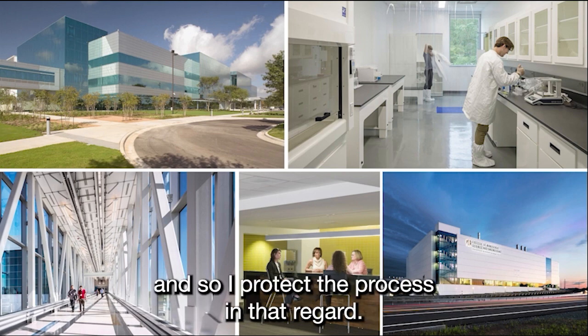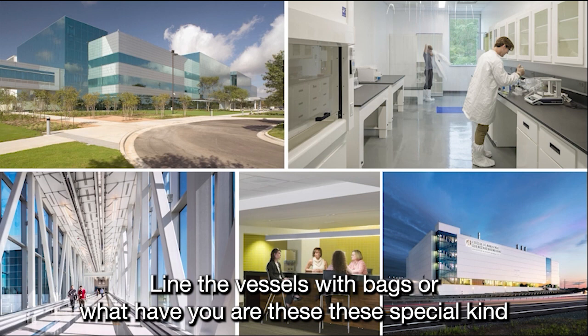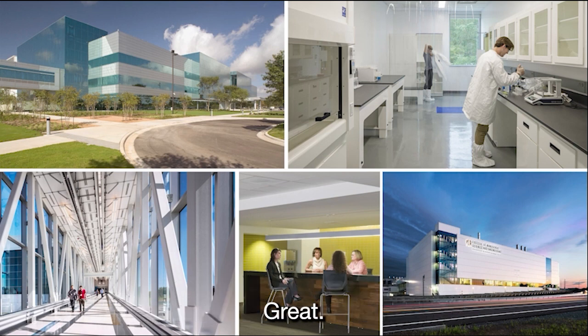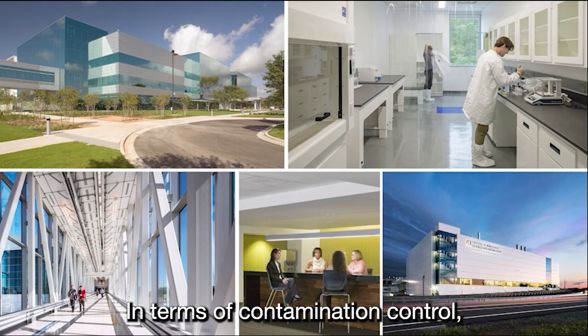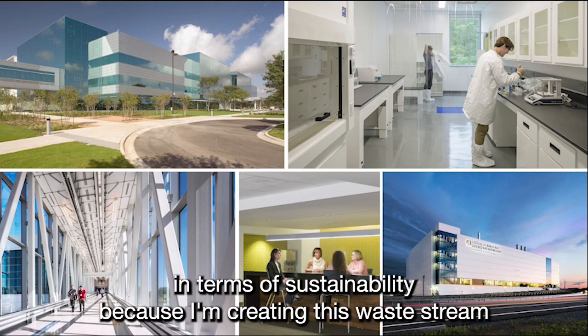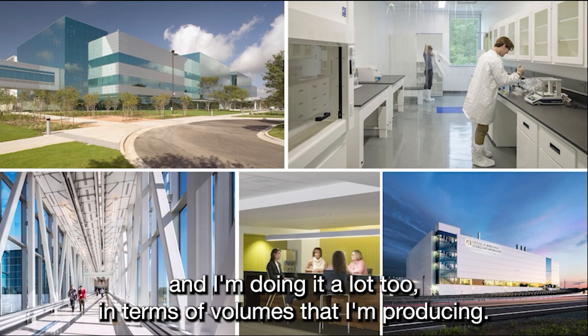I use it. And so I protect the process in that regard, line the vessels with bags or what have you, or these special kind of plasticized containers where the batches are created, et cetera. And then I throw it away. Great in terms of contamination control. Probably not so great in terms of sustainability, because I'm creating this waste stream and I'm doing it a lot too, in terms of volumes that I'm producing.